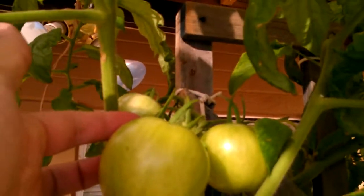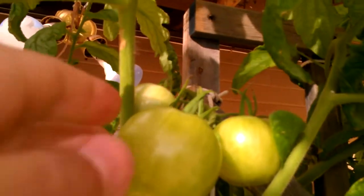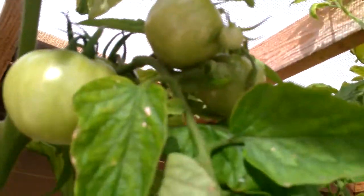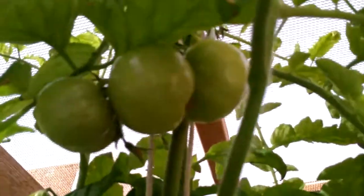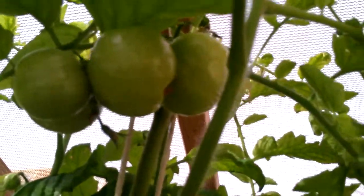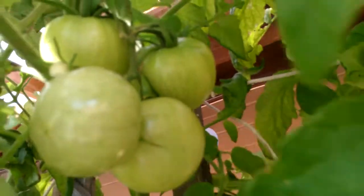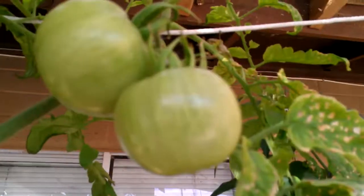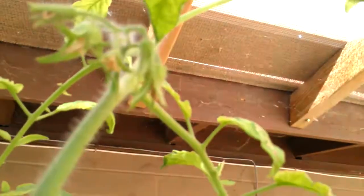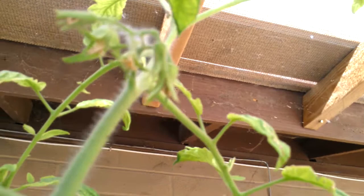This is actually deceiving. It's pretty big, and you can see this cluster starting to turn yellow. We're getting great clusters everywhere. Just tomatoes, tomatoes, tomatoes, and this is with pinching off suckers too. I'm not getting all of them, but most of them, and it seems to be helping. There are going to be like 5 of them that are pollinated right there.